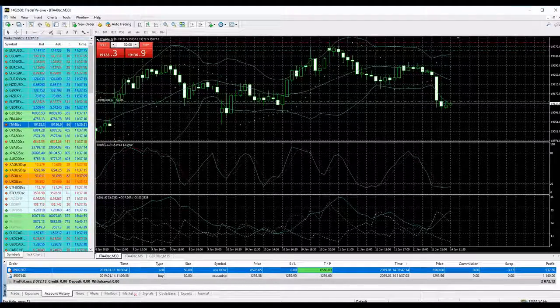$1,140 of profit. Ching, ching. The first trade this morning, and we increased our profits for today to $2,772. The first trade I had open from Friday, and this morning it closed with a small profit, and we are now $2,000 up, and we have another 2 trades to run.